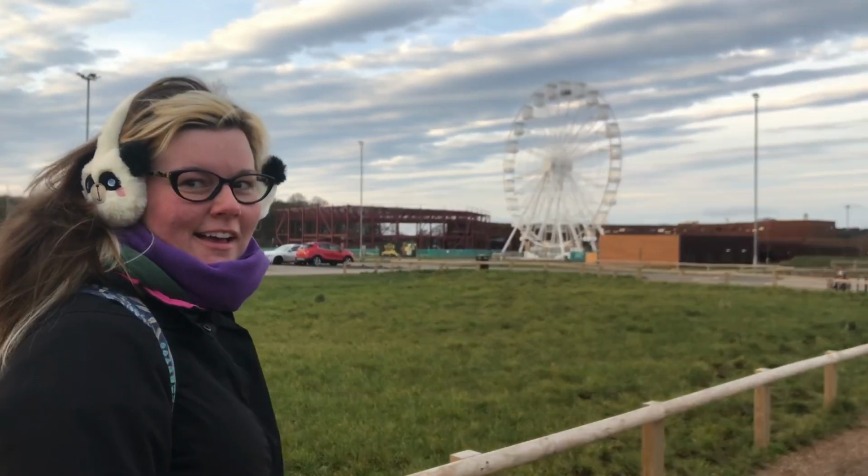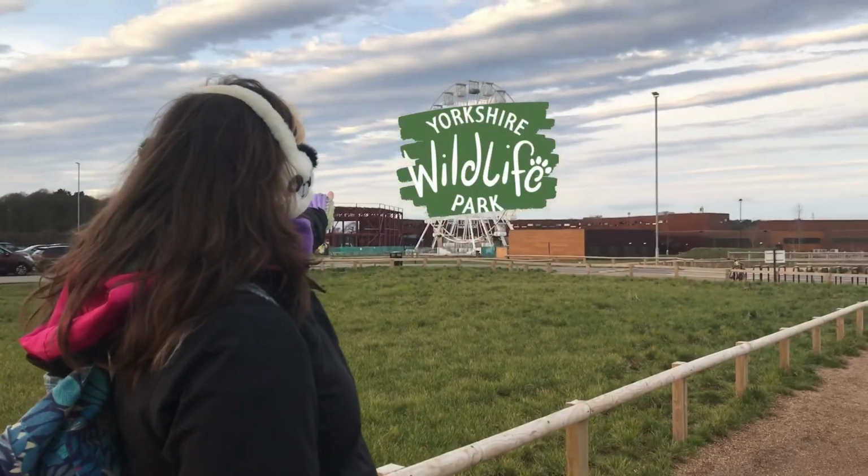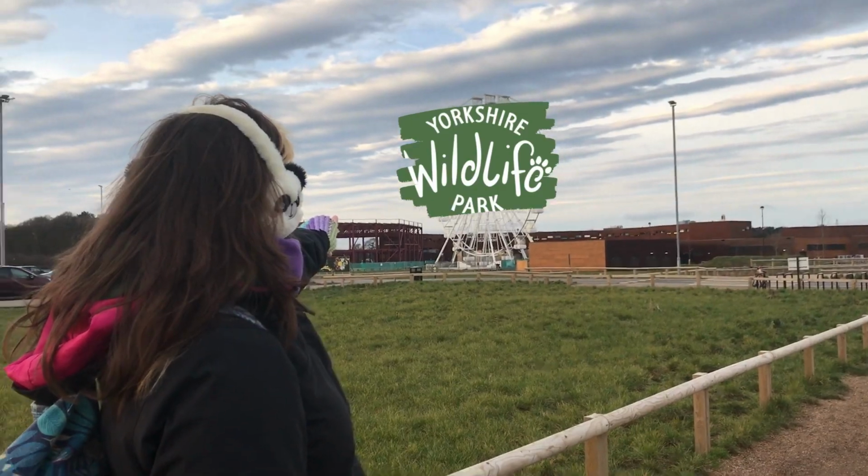Do you want to do the WrestleMania post for the wheel? Just point at the wheel. We're going to Yorkshire Wildlife Park.